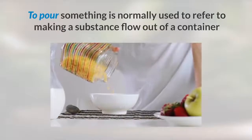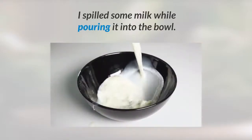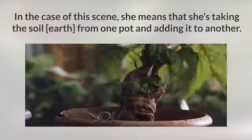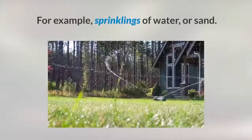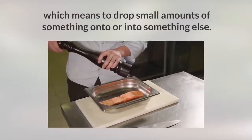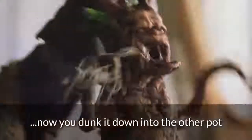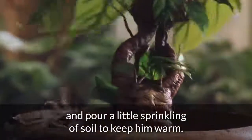To pour something is normally used to refer to making a substance flow out of a container and into another container. For example, I spilled some milk while pouring it into the bowl. In the case of this scene, she means that she's taking the soil from one pot and adding it to another. A sprinkling is a small amount of drops or particles of a substance, for example, sprinklings of water or sand. This comes from the verb to sprinkle, which means to drop small amounts of something onto or into something else. So we could also say that Professor Sprout is sprinkling soil into the pot. Now you dunk it down into the other pot and pour a little sprinkling of soil to keep him warm.